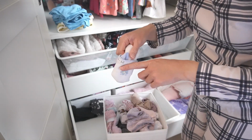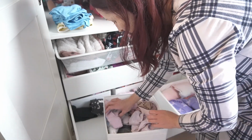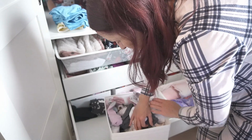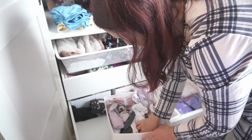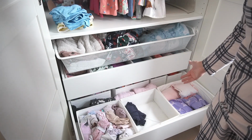These socks in particular have got the age range on them, which is good. But you might want to go through socks and just try them on your kids and see if they still fit. Most of these socks I have gone through and I've replaced them. So I think most of these socks fit anyway. But it is surprising what you can find at the bottom of a box like this. That drawer there is pretty empty now.